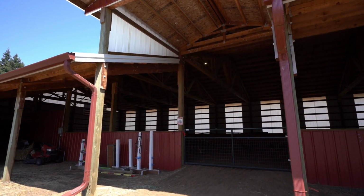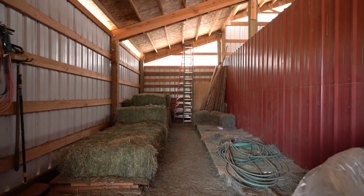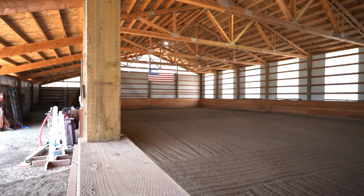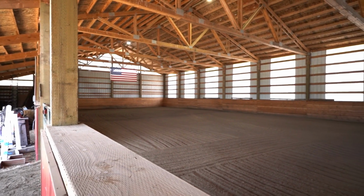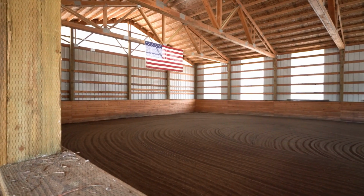Check out these 14-foot eaves where you can back a semi in right here, load up your horses, whatever you may be. You can empty sawdust for riding area, sand, arena material, whatever it is. Lots of access points. Let me tell you more about it.